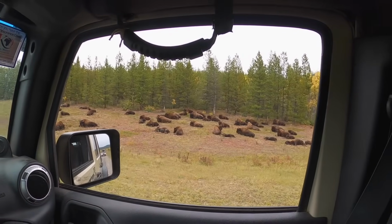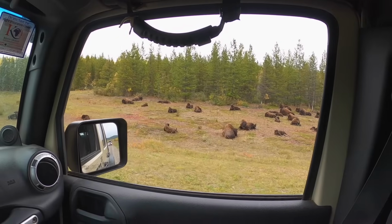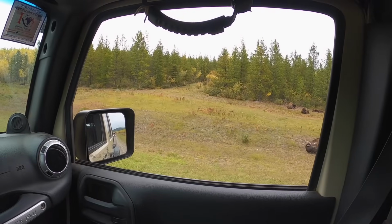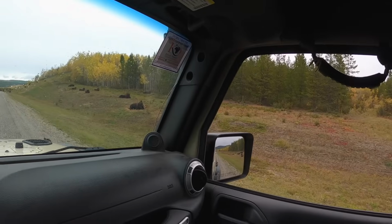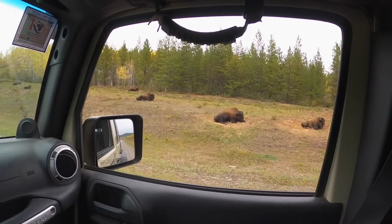So these guys are heavily protected, and every time you drive the highway, you are going to come across these guys. Often they're actually on the road, especially in the winter. They love to lick the kind of salty stuff that's on the road. But even in the summer, it's not uncommon at all to come around the corner and have 20 or 30 of these things right on the road.